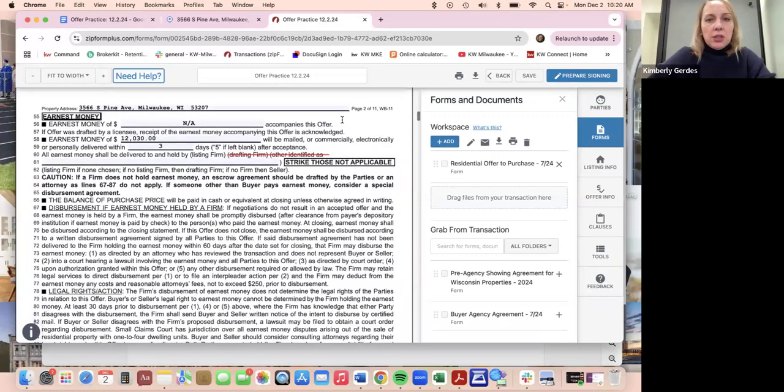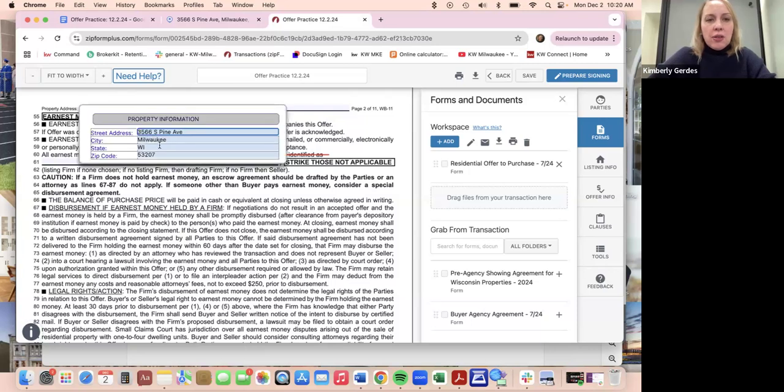Moving into the second page, make sure, for some reason, Zip Forms doesn't always carry over the address at the top of page 2. So if that's the case, you can just click on the line and add in the remaining fields if those are missing.